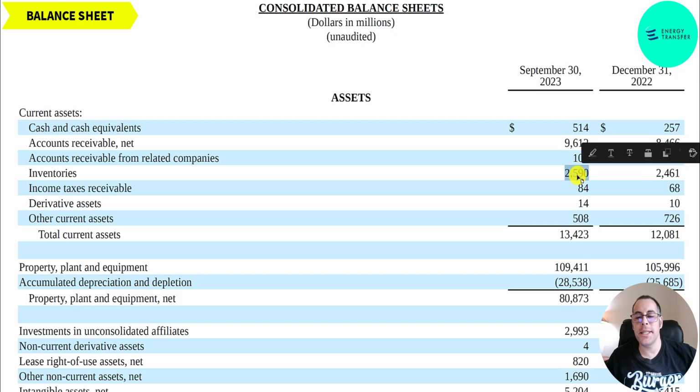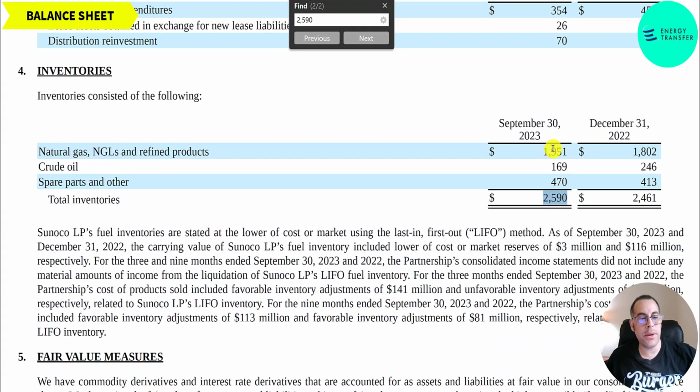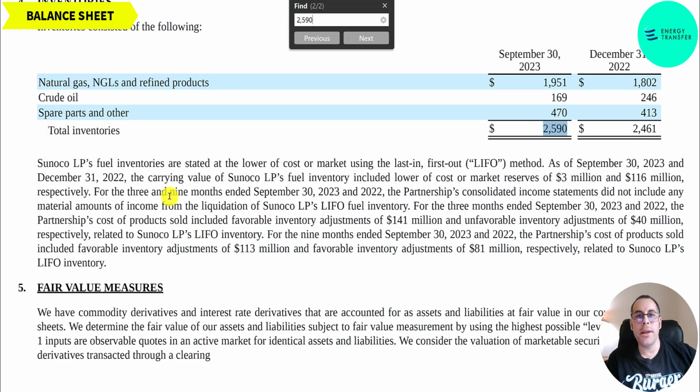They have 2.6 billion of inventory. Let's search that number so we can see what it is. It's 1.95 billion of natural gas liquids and refined products, 169 million of crude oil, and then spare parts, 470 million. If you want to understand a little more about how their inventory works, they use LIFO, last in, first out.